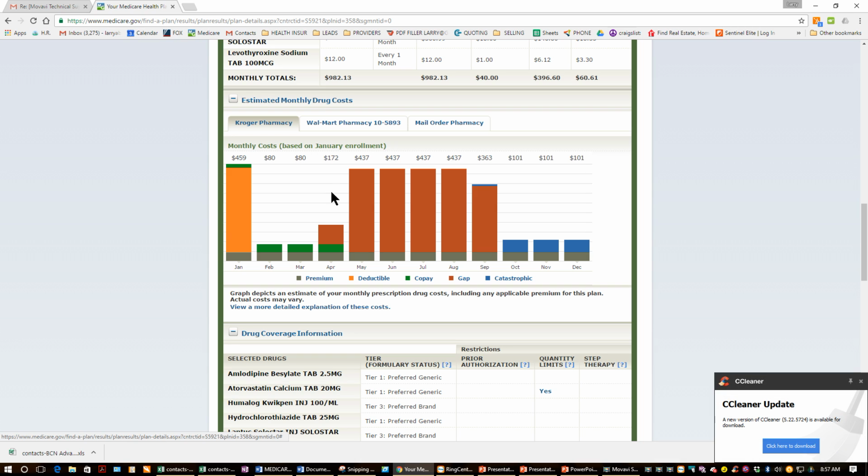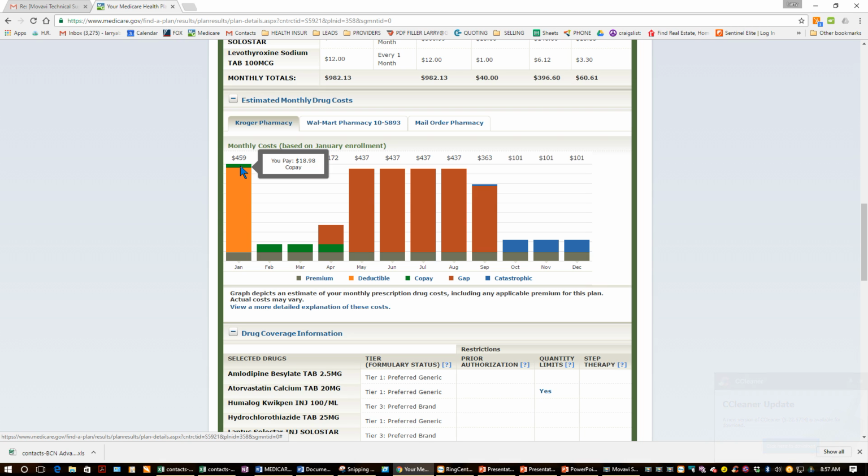So in the first month, this is really where it's easy for you to understand what your monthly costs are going to be if you scroll down here. The orange represents you've paid $400 in the first month towards the deductible. This band here represents when you've met your deductible and you've got another $18.98 in expenses for copays. The total amount also includes the gray bar, which is the premium. So the first month he's hit hard because he's got to meet that deductible.